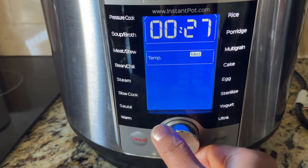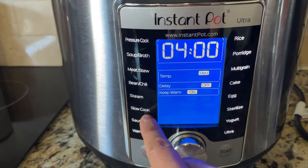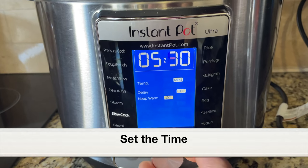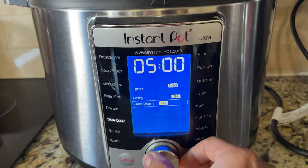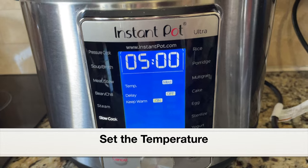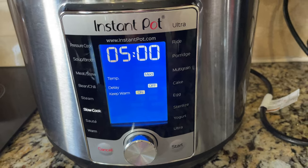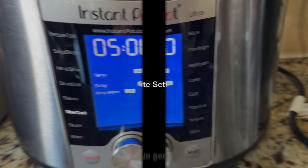In addition to pressure cook, Instant Pot also has a slow cook setting. Obviously, slow cooking is much different from pressure cooking. After we select slow cook, we have to set the time. We can set the time from 3 to 6 hours based on how many hours you're going to slow cook. And next, we have to set the temperature. I always go with medium temperature. There's no pressure cooking involved here, so we don't have to select the pressure, and then we just click start. That's it.